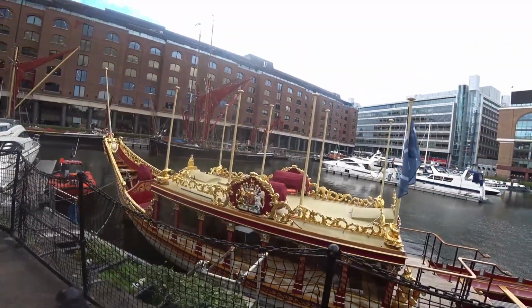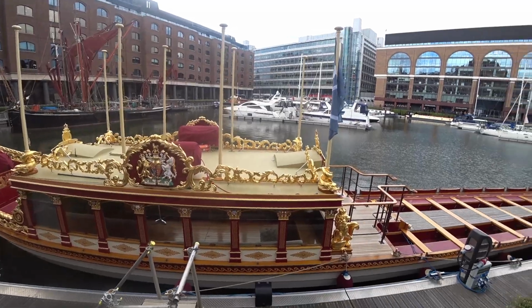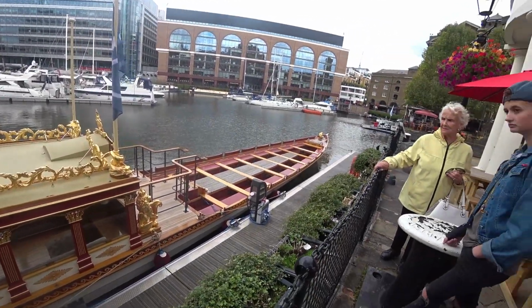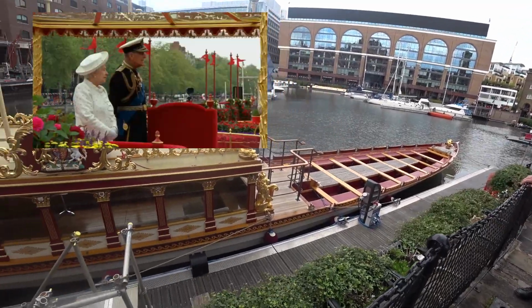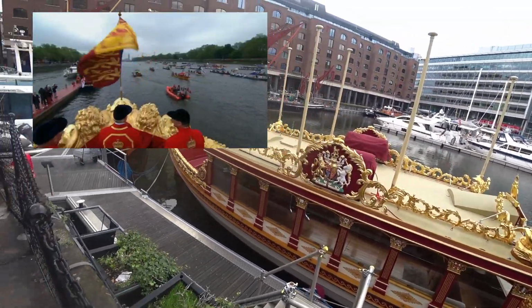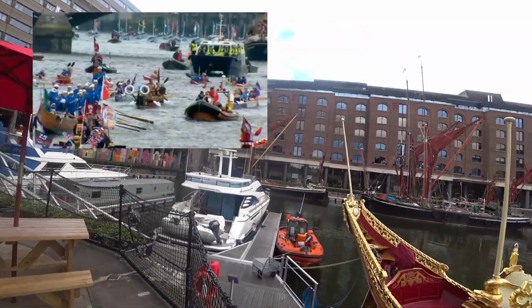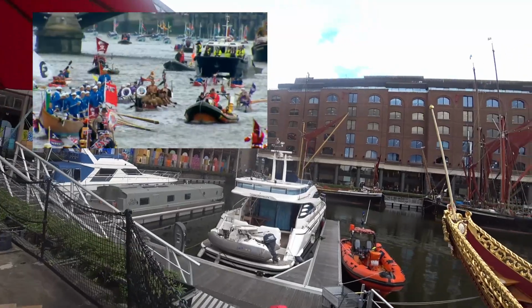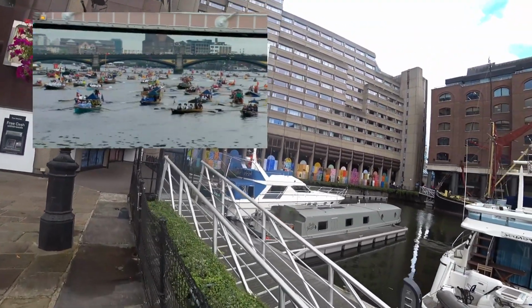And look what we have here, the Royal Barge, the Gloriana. Well, the Gloriana is 90 feet in length. It's the British Royal Barge, and you might remember it from when Her Majesty, Queen Elizabeth II, celebrated her Diamond Jubilee in 2012. It was the lead vessel in the Thames on the Diamond Jubilee Royal Pageant.